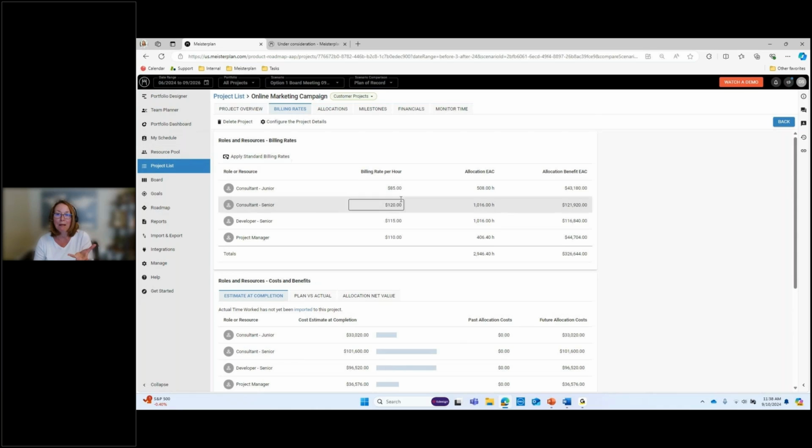So when you apply the billing rate, it's a different field than cost. You are able to override this project by project. And so maybe for this project we're building, oops, that's a lot. Make a good margin on that one. You're able to override these rates project by project, which is a really great feature for those that have different rate cards for their work. So take a look at that when you can.